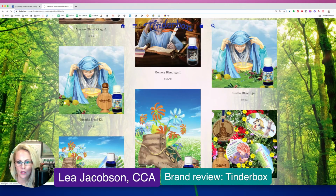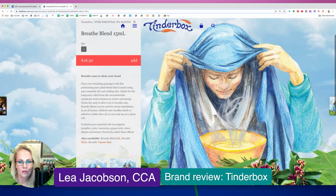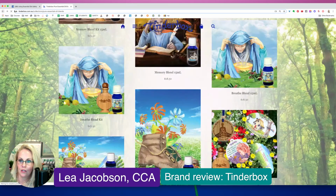So we have a Breathe blend that has, of course, eucalyptus, camphor, pine, rosemary, peppermint, clove, thyme, and lemon. So 10 plus based on eucalyptus. Camphor, we don't know if this is white, brown, or yellow. And it's important to know, because 2 of those you shouldn't use. 1 you definitely shouldn't use, 1 you have to use with extreme caution, and the other one is fine. So it really depends on what kind of camphor. Again, rosemary is 10 plus. We have clove, which is a blood thinner. Thyme, which it really depends on what kind of thyme. So the safety issues on this are I have a big question mark over my head because I don't know exactly the essential oils that they are using, but it's definitely not for children, for sure.